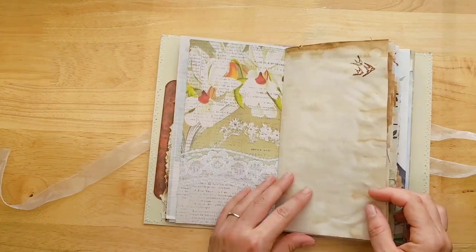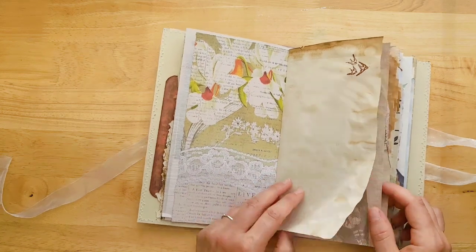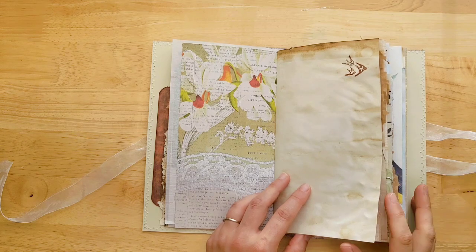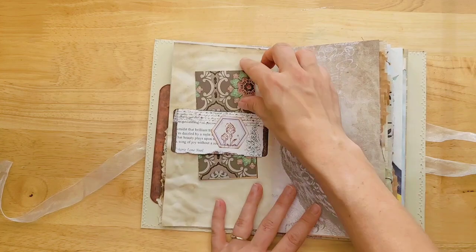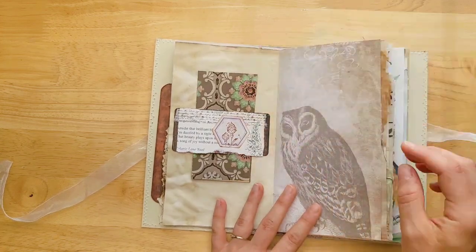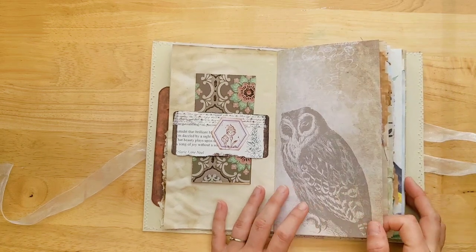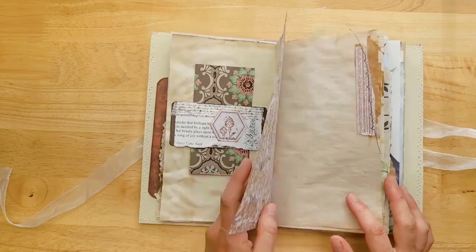This is from Nature. I think this is from Nature Image Collection, which you can get on my website. We have coffee dye paper. Love the Graphic 45 Flying Birds stamp. So beautiful. Got a tuck spot. This is vintage wallpaper. This is also from Creative Fabrica. I typed in bird papers and then downloaded some different ones, and I love that owl. He's so gorgeous.